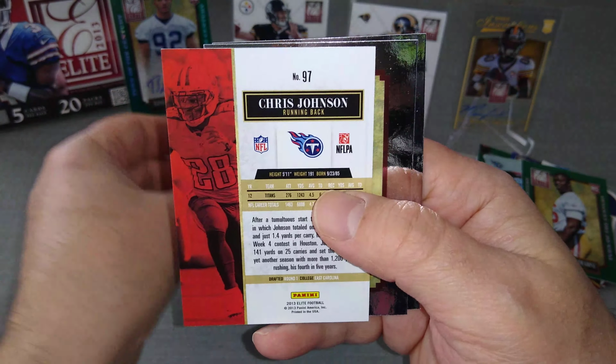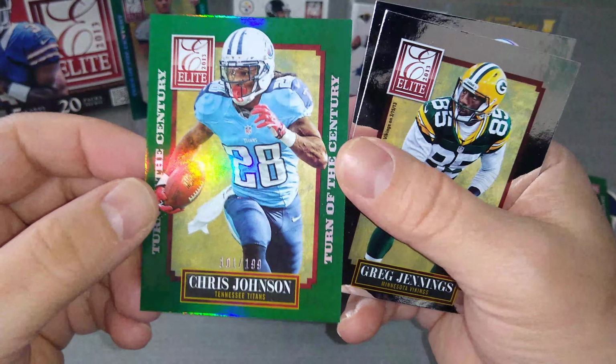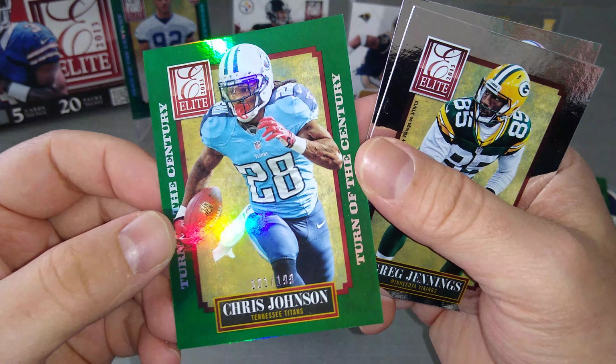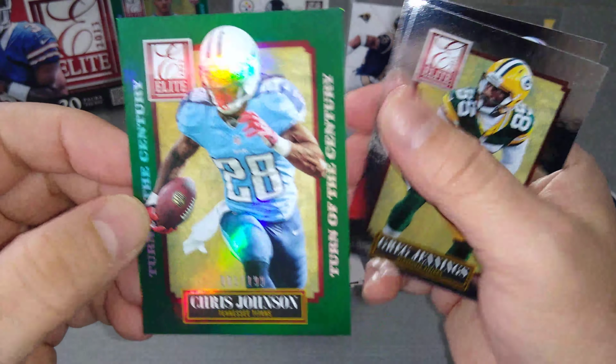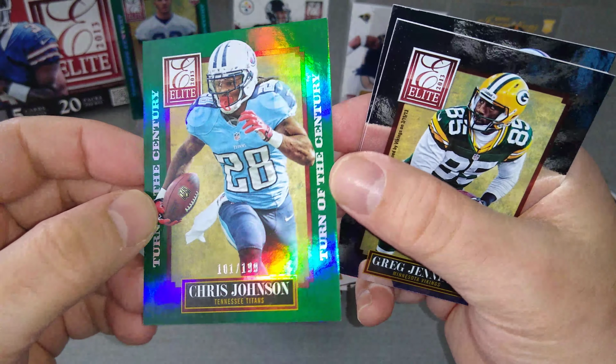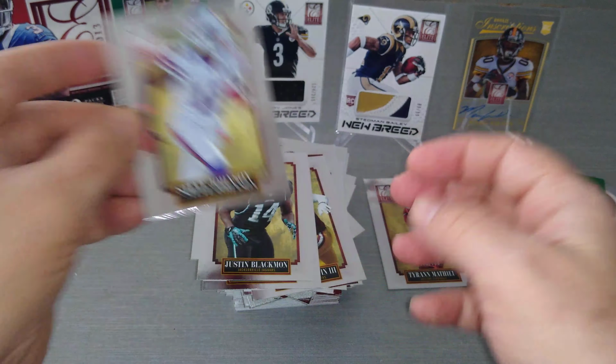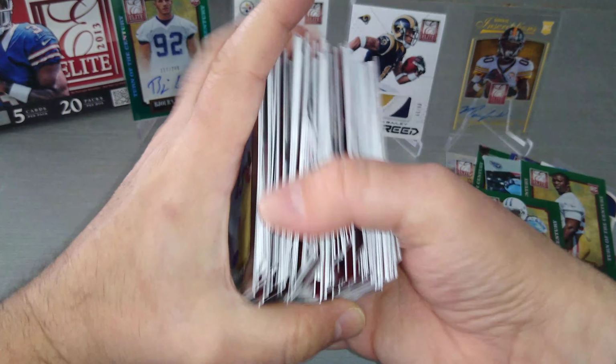Blackmon, Roddy White. Here's a Chris Johnson in blue. Oh no, it's in green. Very nice. 101 to 199. Very, very good running back for the Titans. Next, Greg Jennings and Stevie Johnson. And this is the box.